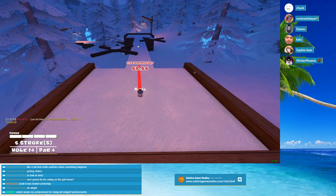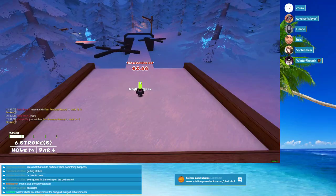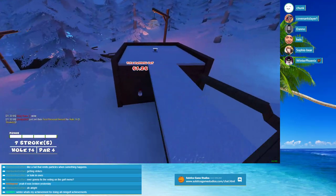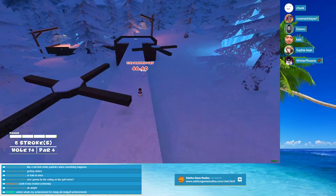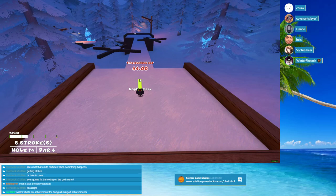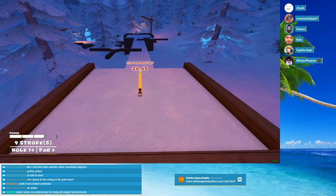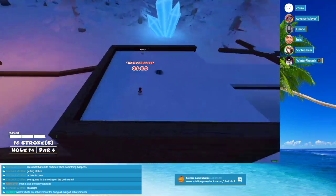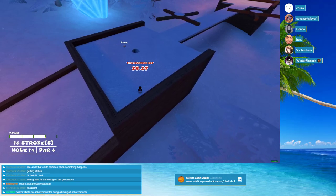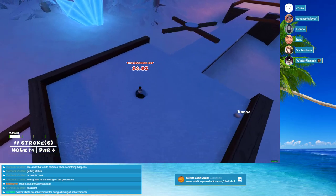What's worse is I have like 300 ping. Ping shouldn't matter in mini golf. This is literally the most ping friendly game. But there's still some timing stuff, like between when you find a server, click, and then actually go. Yeah, it is probably going to be the most ping friendly game you'll ever have. I did it, but I didn't get the second part where you jump because of the hole. Dang it.